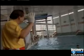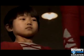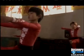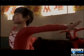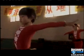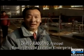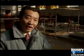Gymnastics is a lot like diving. Gymnasts also practice hard and start training at an early age. My name is Jiang Xiaogong. I'm the principal of the sports kindergarten. We are now in the girls' gymnastic training center. Our pupils here are aged between 4 and 6. Our aim is to select and train athletes from an early age so as to develop quality athletes for the nation.